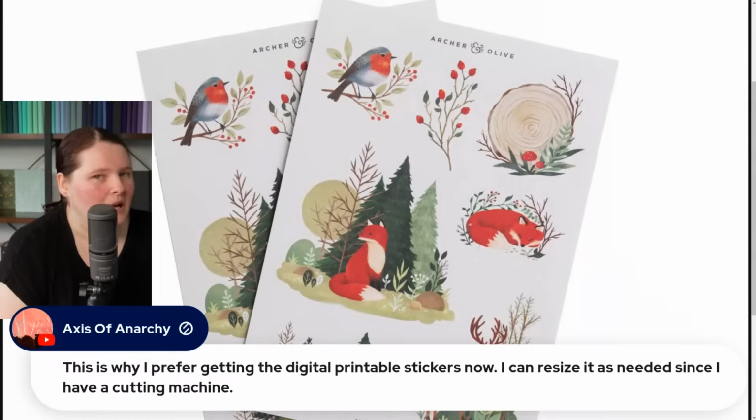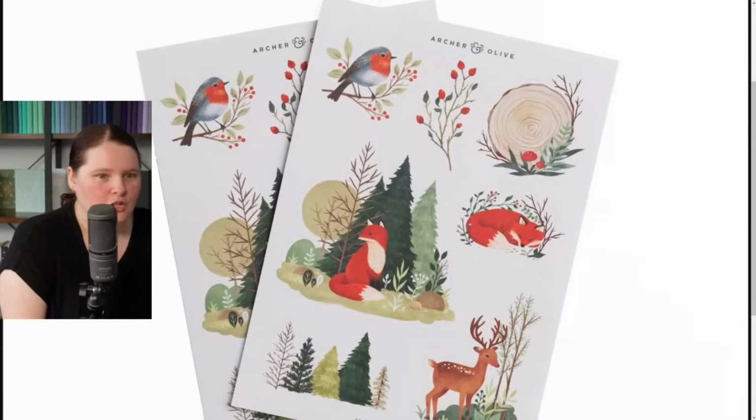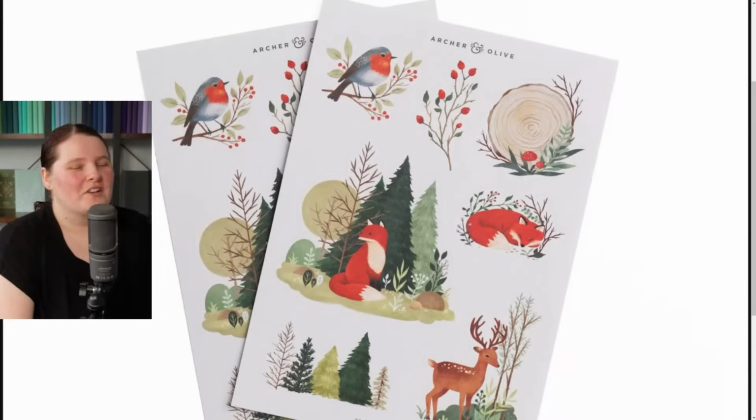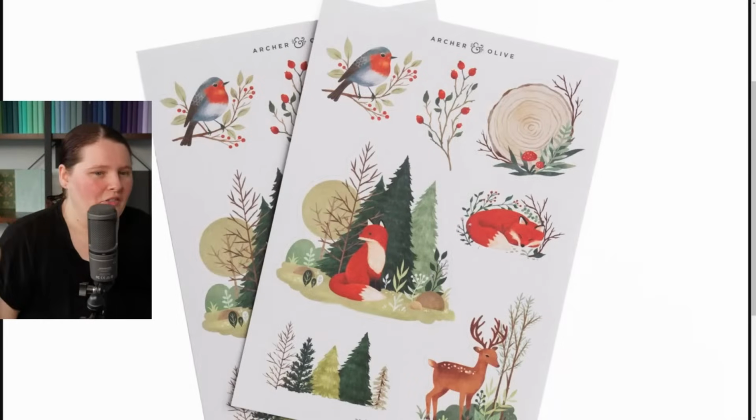Yeah, I think that's the nice part about the digital stickers, is that if you have the means to print and cut them, you just get more for your money, because you can print them as many times as you want, which I very much appreciate because when I use stickers, I do use quite a lot. Mainly because when I do a theme, I want to theme it for the entire month. I don't just theme it for a week.